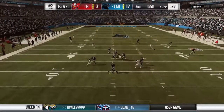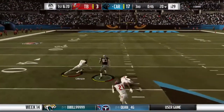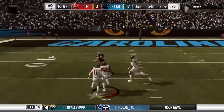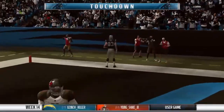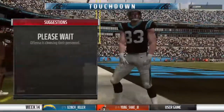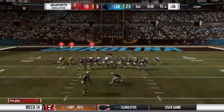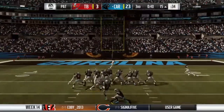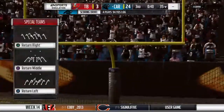Throwing again is Newton. He's going to air one out. It got his man, complete. A big seam, and he might go all the way. Touchdown, Carolina. A big play there. His first touchdown on the year. And the Panthers add on to their lead. Still plenty of time left in the game, but now starting to pull away a little bit. Get some breathing room with that one.